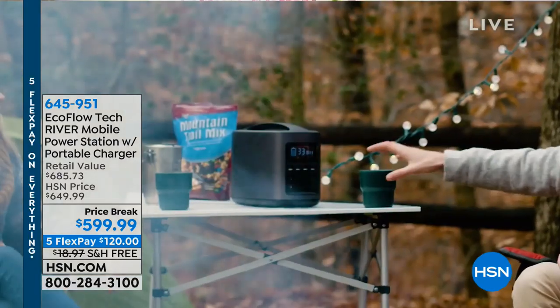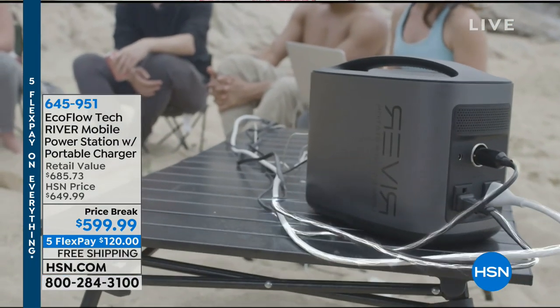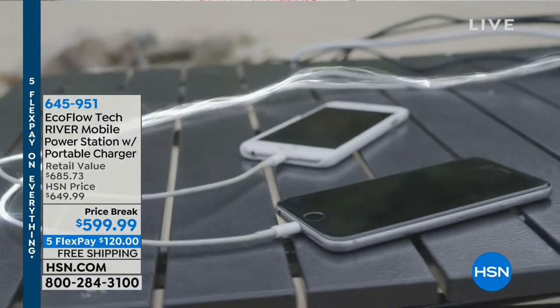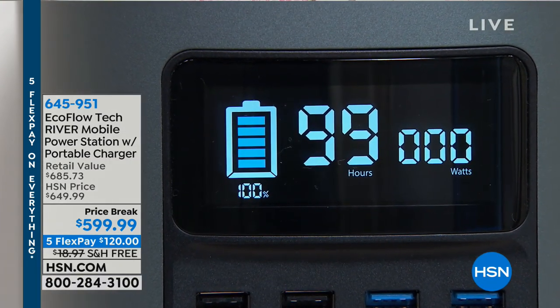You know, that's something that you forget. Not only can you use it while you're tailgating, you can actually recharge your EcoFlow itself from the car, not to mention all of your extra devices that you're gonna use along with it.